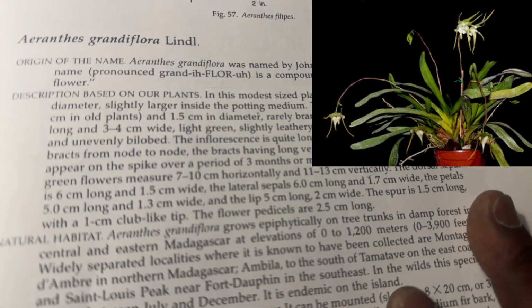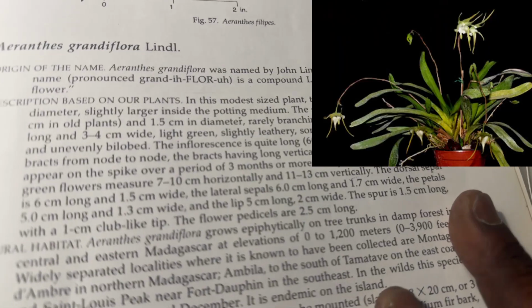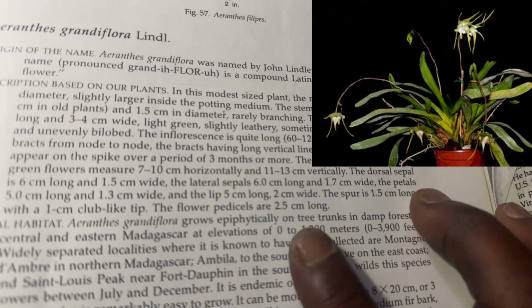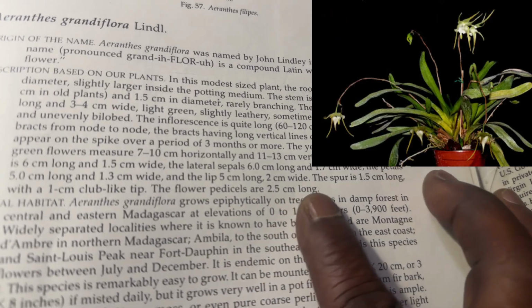Yellowish green to quite green. Flowers measure that much, and the flower peduncles are that long.